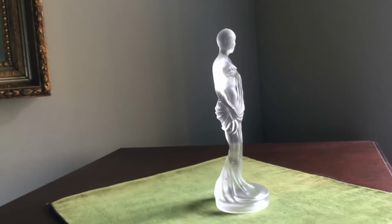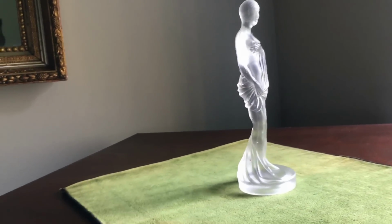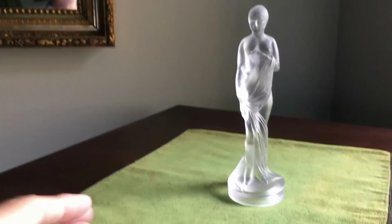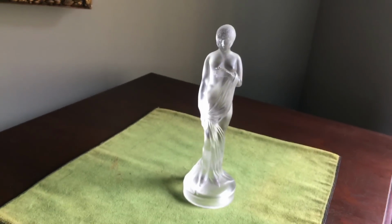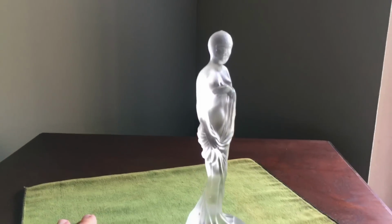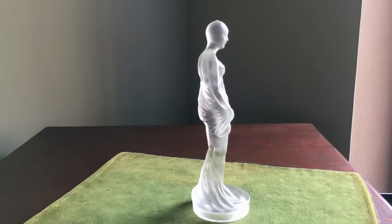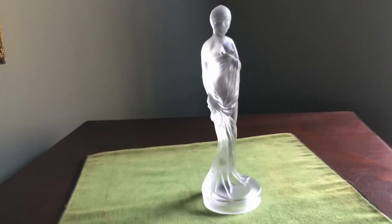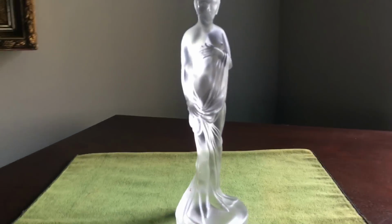And I'll tell you what, I'm going to let her go. I might regret it, but as I said, she's a beautiful quality piece, and she's currently for auction in the OCS. And she's the authentic thing. So we're in the late 20s, early to mid 30s, the Art Deco era, German frosted glass. She is magnificent.